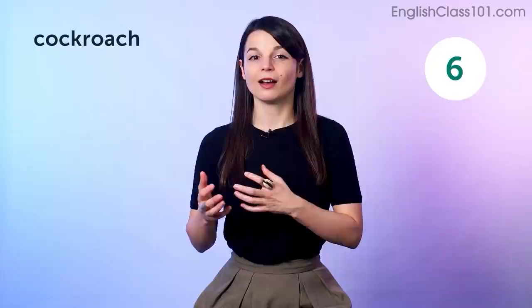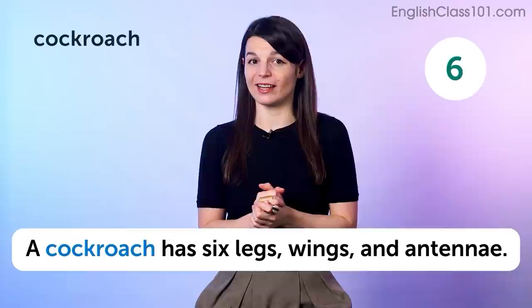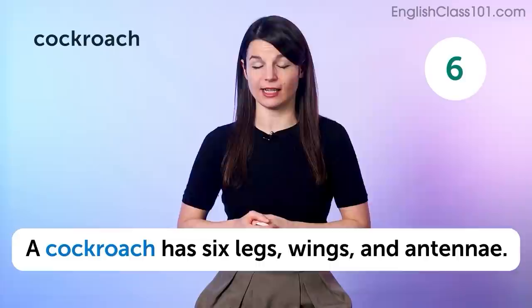Cockroach. A cockroach is a very small creature. It's a dirty pest, and usually people don't want them in their house. A cockroach has 6 legs, wings, and antenna.